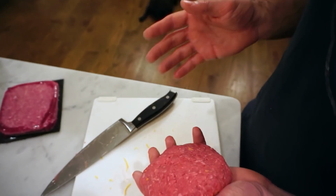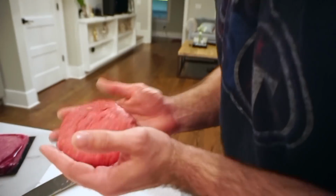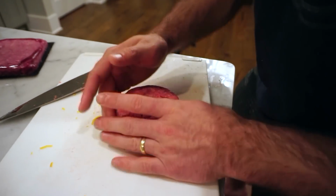I think what my wife is trying to say is that it inspires confidence. Oh, I'm pretty confident in that big old burger I'm about to eat.